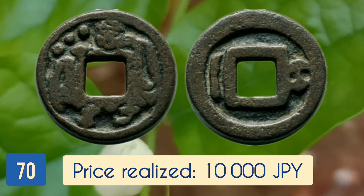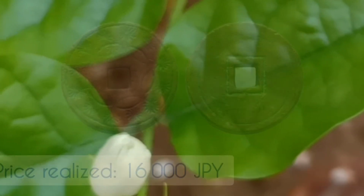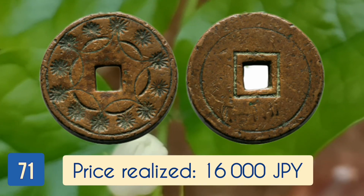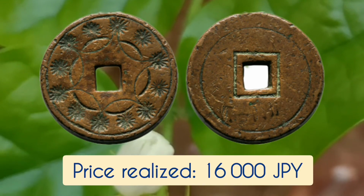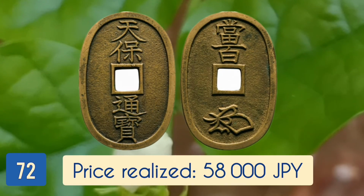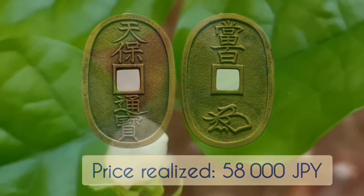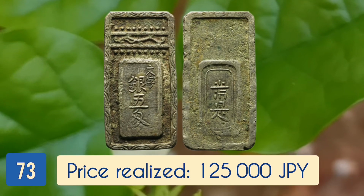It is a circular coin with a hole in the center. And this is sold for 16,000 Japanese yen. There is a flower on the obverse side. Now, next is an oval type of coin with a hole in the center and there are inscriptions on the obverse and reverse, sold for 58,000 yen.